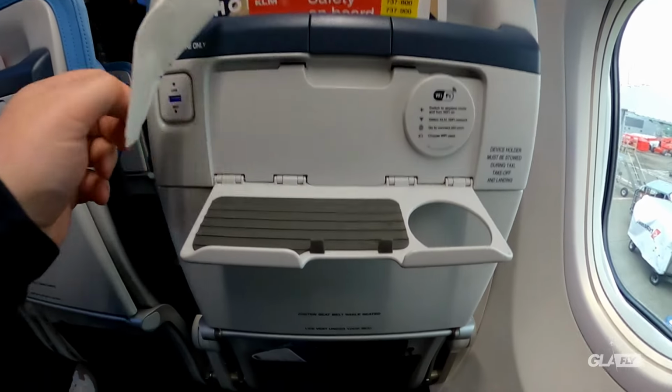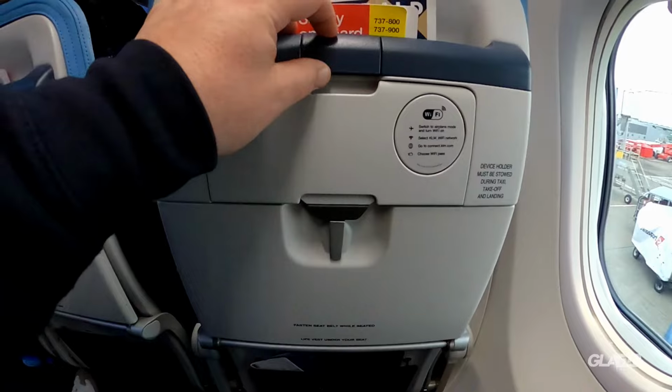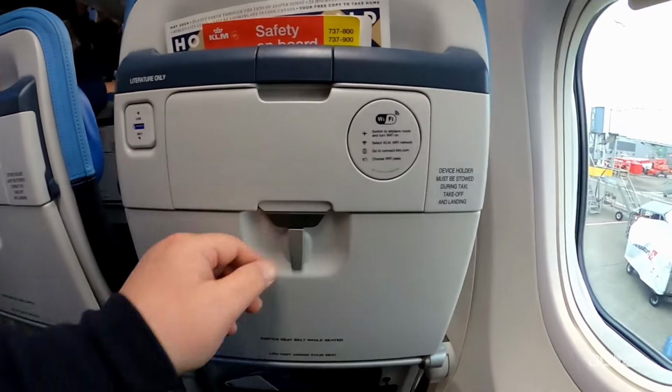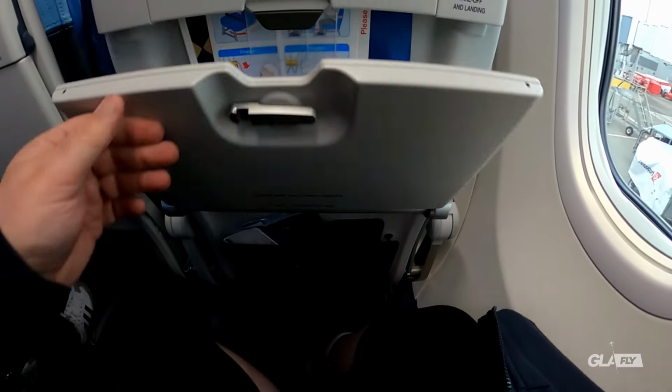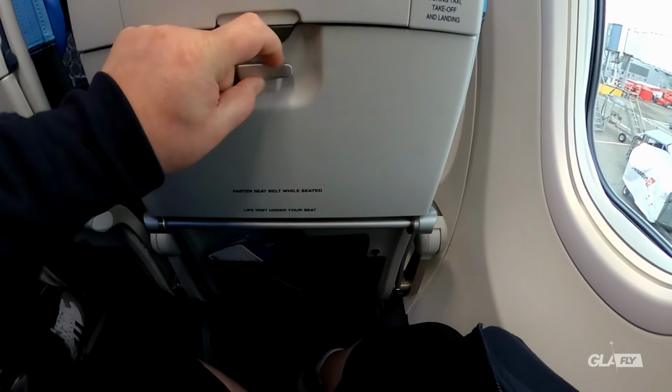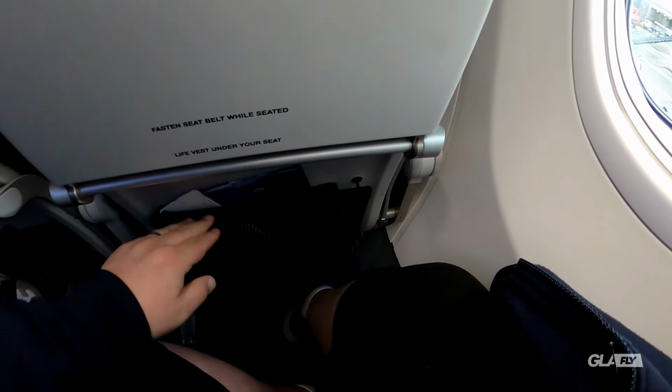The seats have a small device holder with space to hold your drink beside it, along with a USB-A charger and separate tray table. There's a small mesh seatback pouch, but be warned that heavy items can fall out of the bottom, as I discovered with one of my battery packs.